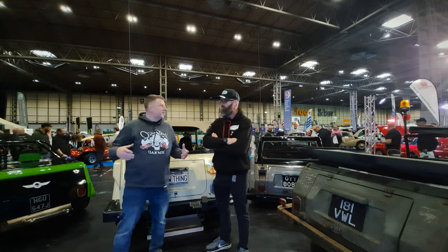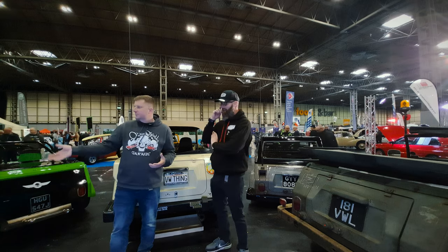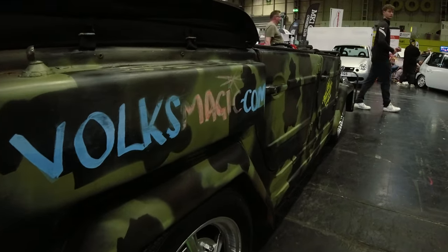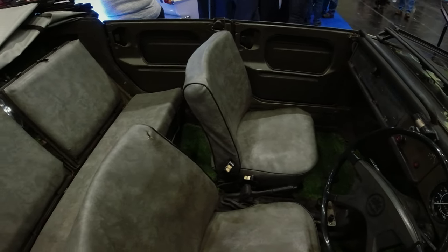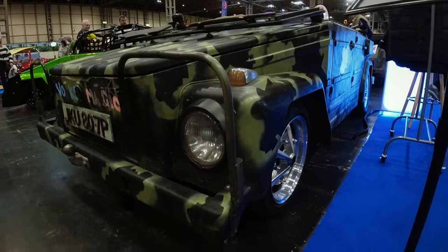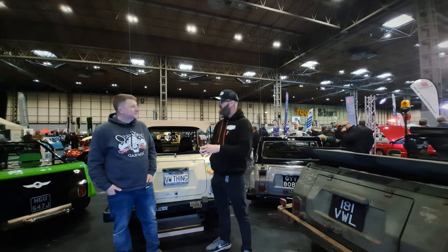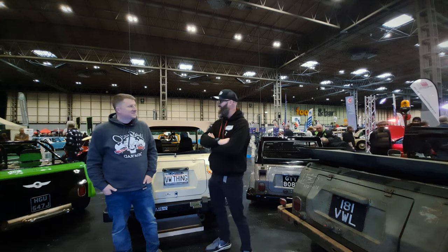So can we just start from the right hand side? Yeah. We've got this army looking drop down with some nice alloy wheels. So what's the story with this? This belongs to Lee at Volksmagic. He's also part of Run to the Sun, which is down in Newquay. He's not long had this, but it turns out it's actually an original right hand drive one. There's another yellow one over the other side there, but they only made a handful in the UK and they gave them to each dealership. So there's not many around, so it's quite rare actually. And he picked it up quite cheap, which is lucky.